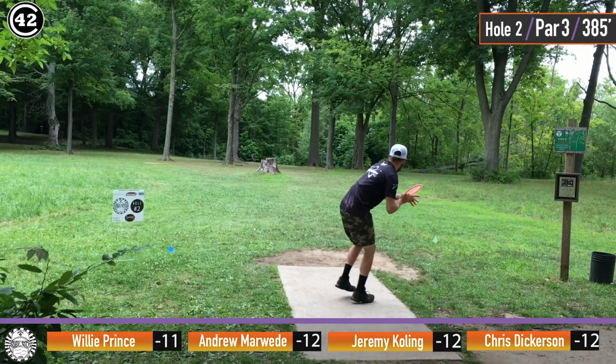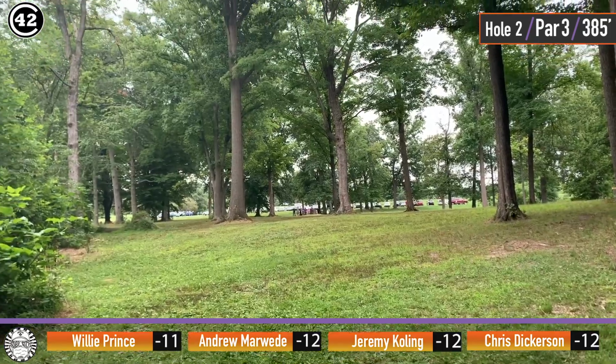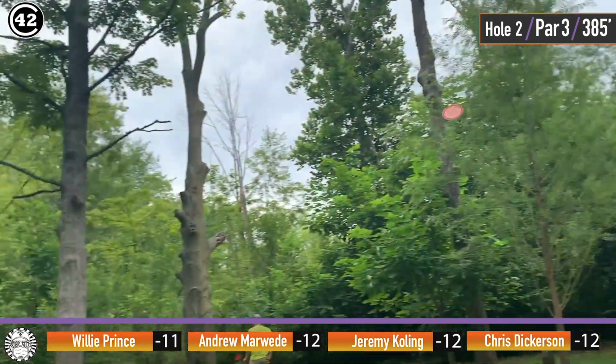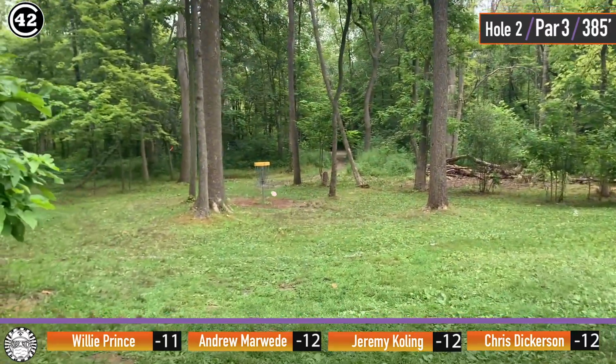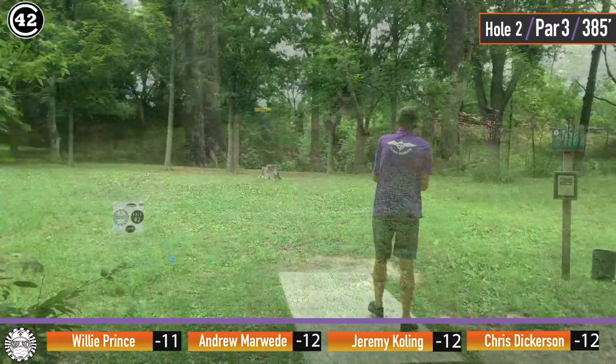Chris is going with his FX2, and this is just picture perfect. Yeah, really well thrown there. And going through the widest gap the entire way and just absolutely parks it.